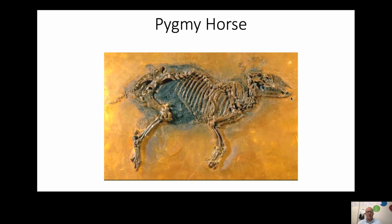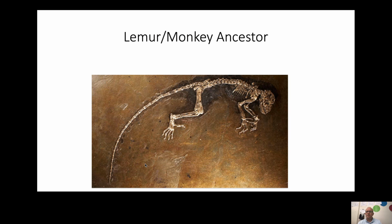And here was the pygmy horse with its 3 distinct toes, no hoof. Eventually, the pygmy horse evolved into the much larger mammal that exists today, that has a hoof and doesn't have individual toes.